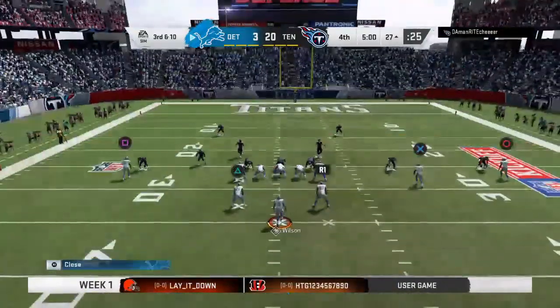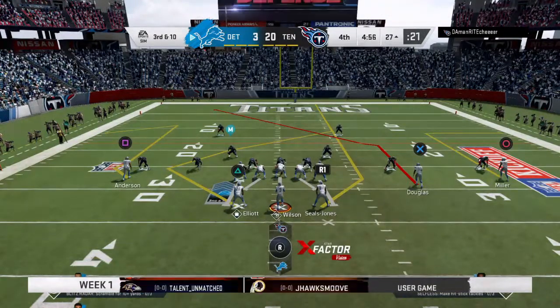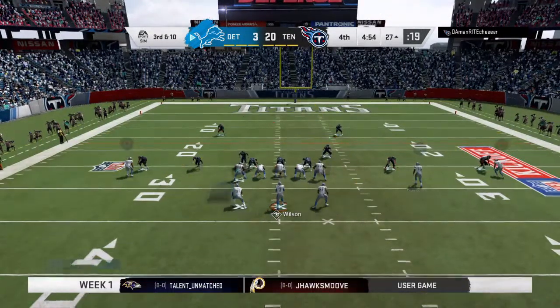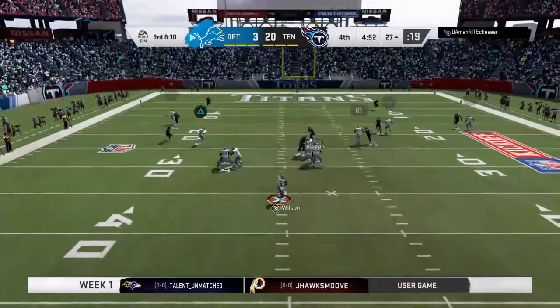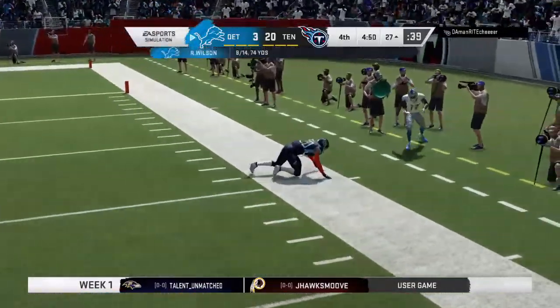The Lions on 3rd down. Just 1 for 5 to this point. This is 3rd and 10. Out of the gun, here's Wilson. And the throw there going to be incomplete.